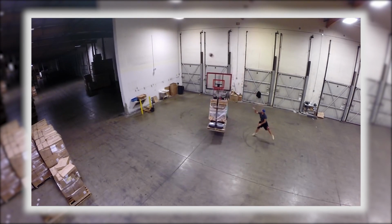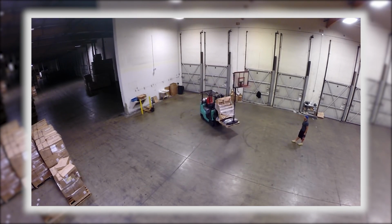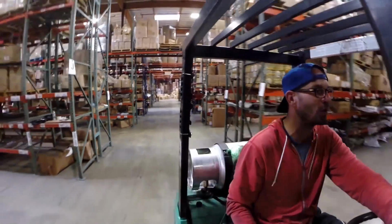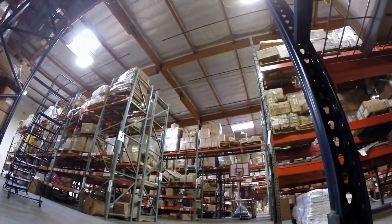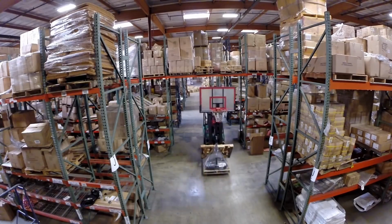But this wasn't enough for the daring baller. He manages to land the same trick, but on a forklift that's furiously spinning around and around for extra measure. And when that gets too boring, he gets in the forklift himself, throws the ball up in the shelves while driving, and on its way down, the ball goes clean through the hoop.